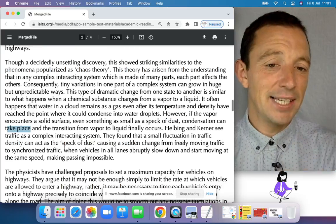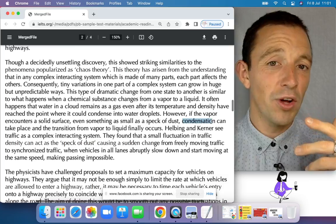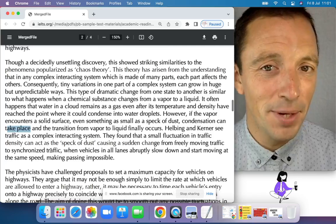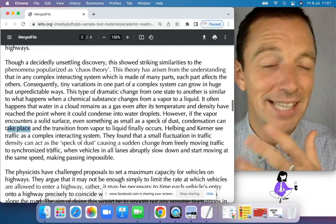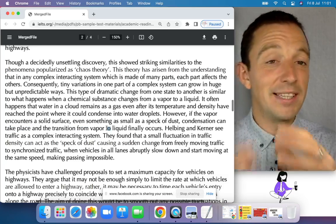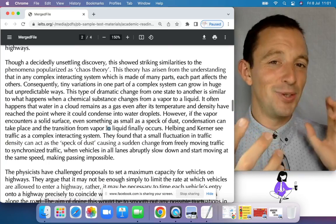Condensation can take place. Condensation is the process when the vapor changes to water. The significance of the phrasal verb to take place means to happen. It can take place, it can happen, it can occur. That's the significance of take place. And the transition from to, it's very typical with the prepositions from to. Transition from this to this.